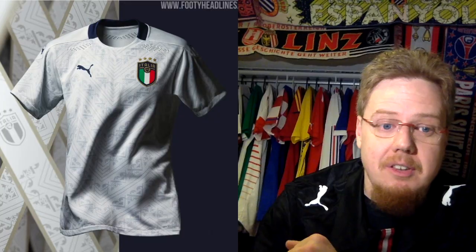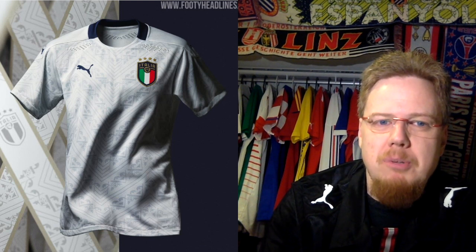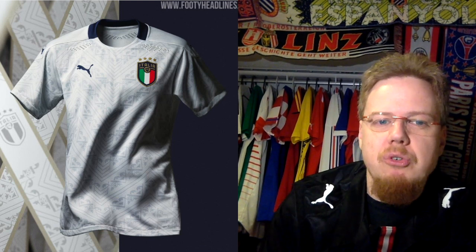Really, let's go the good, the bad, and the ugly. And I want to start with what I think is the best kit released so far, and it's not 100% perfect. This is the Italy away jersey.